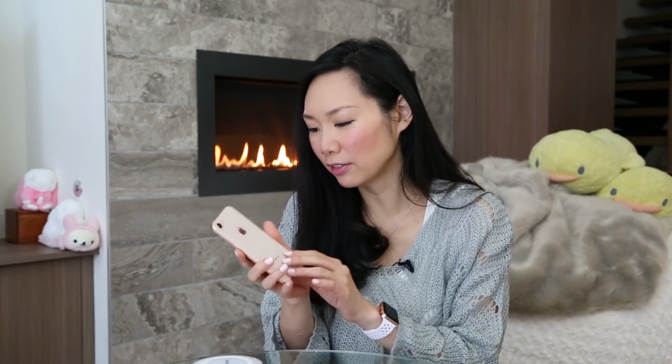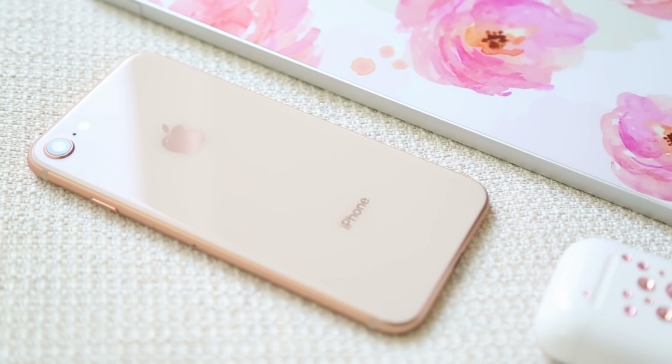Is this an iPhone 7 or an iPhone 8? It looks really similar.